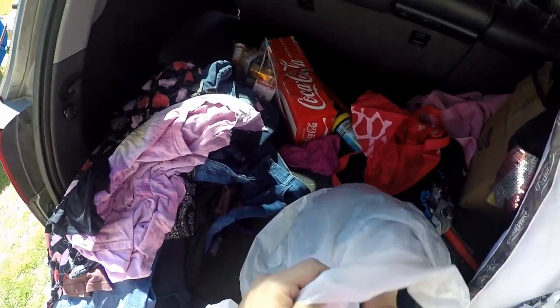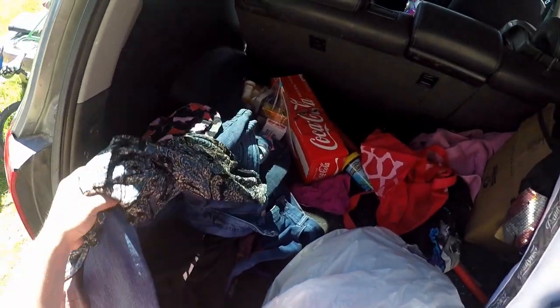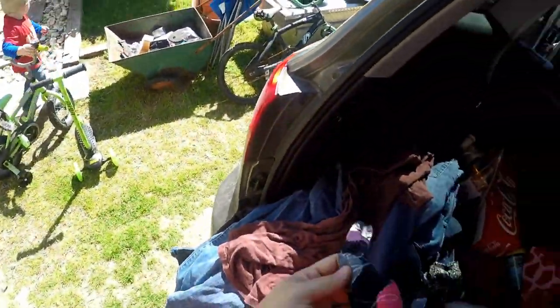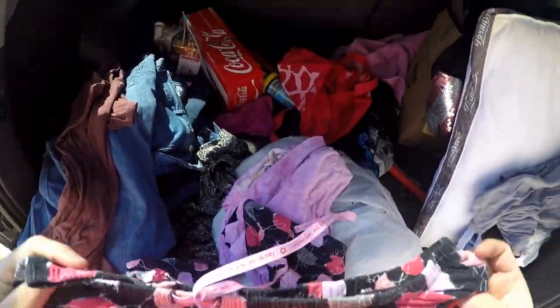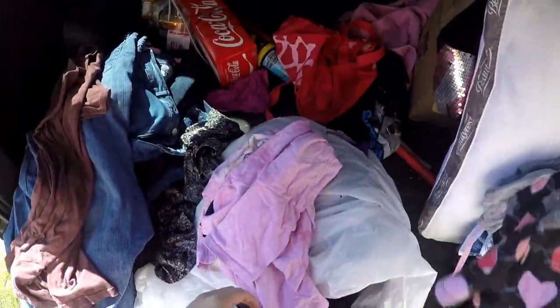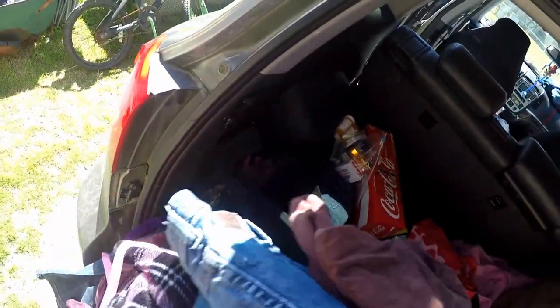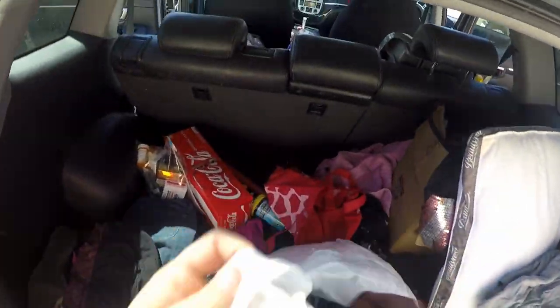Minion's sleep shirt, she might take that, I'm not sure. A couple pairs of pants. My mom likes these kind of sleepy pants, so she might take those. But we'll wash all of this stuff up, just whether we can keep it or not, and whatever anybody doesn't want, we'll donate it.